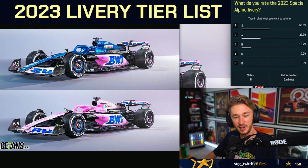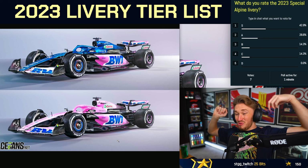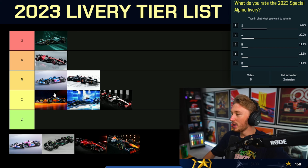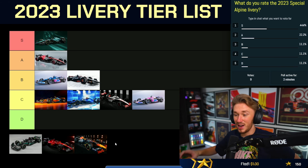So there's the pink Alpine livery. This might be an over-exaggeration, but I really don't like this livery. It stands out so much that it's ugly. I know you guys like the pink, but for me, I don't like it, and it's actually the worst livery, to be honest. I prefer the Haas.